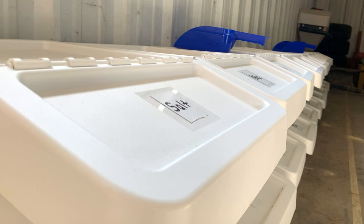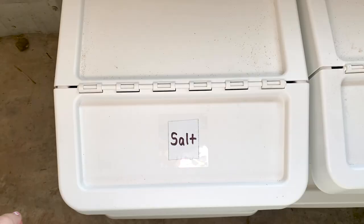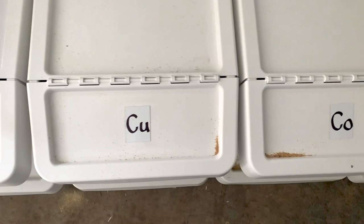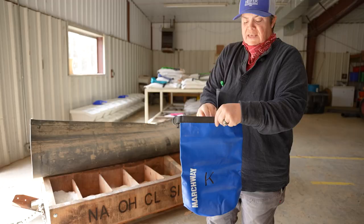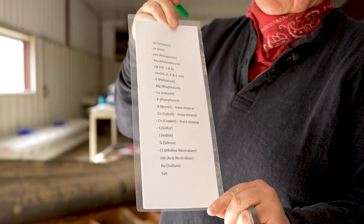If you look to the left, you'll see these bins. They're lined with the 19 vitamins and minerals that go into these containers plus salt. And we wanted to create a system where we can easily identify what we need to refill and get it back down to the pasture as efficiently as possible. What we decided to do is buy these small waterproof bags. The goal is to put the salt mineral in here, you roll it over, you close it up, and then we have a small bit of mineral to take down to the field. So I made a little card that's laminated.